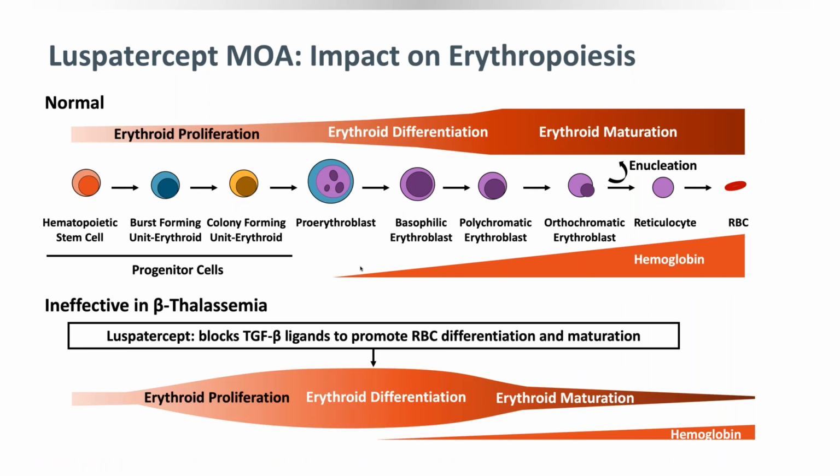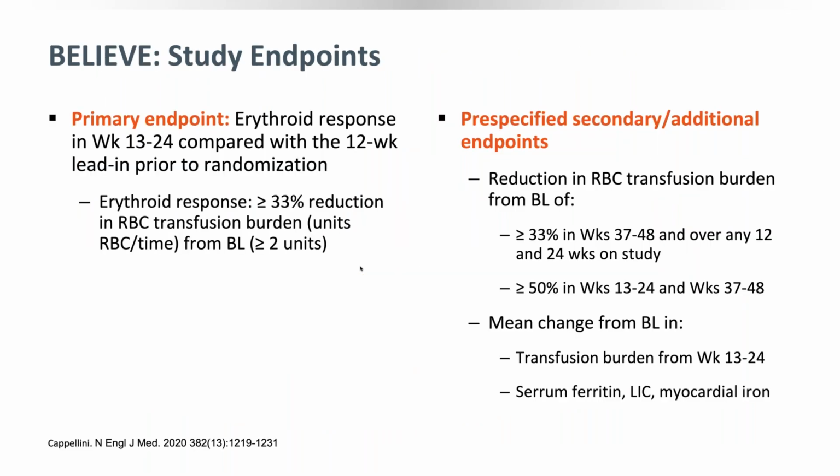You have the normal erythropoiesis cartoon up top, and you have the same thing that I showed before where you have ineffective erythropoiesis in beta thalassemia, erythroid proliferation, and accelerated differentiation but decreased maturation because of the TGF-beta ligands. And so if you can block those ligands, you might be able to allow maturation to proceed, and you might have better red cell production as a result of that.